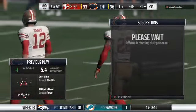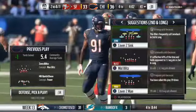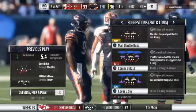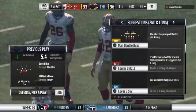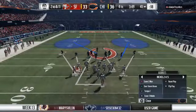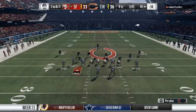This linebacking corps, they've done a good job of keeping that running game in check, haven't they? They certainly have, and what they'll also do when this game is over is thank the guys up front, the big defensive line, because they've kept them clean, so to speak. Not letting blockers get to them, allowing them to run to the football and keep that running game bottled up. Under 4 to go now as the clock runs, and they come up on 2nd down.